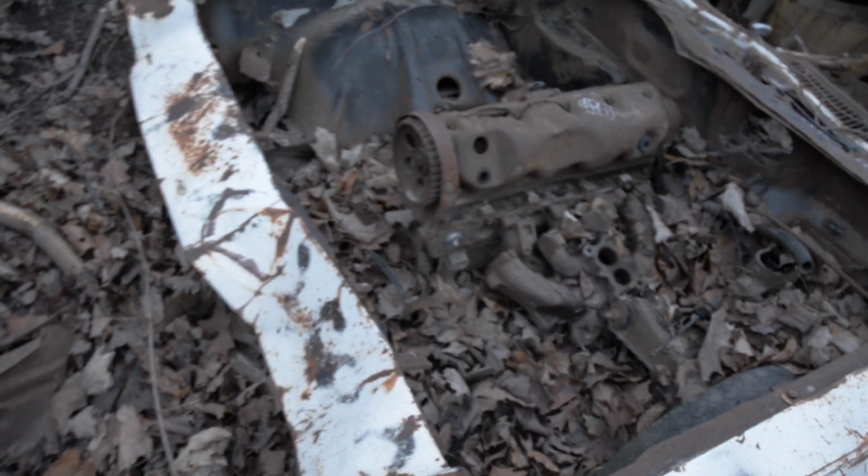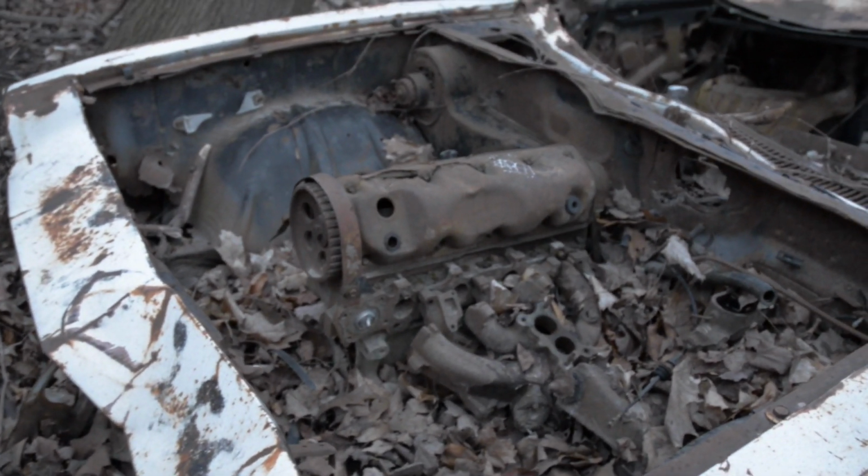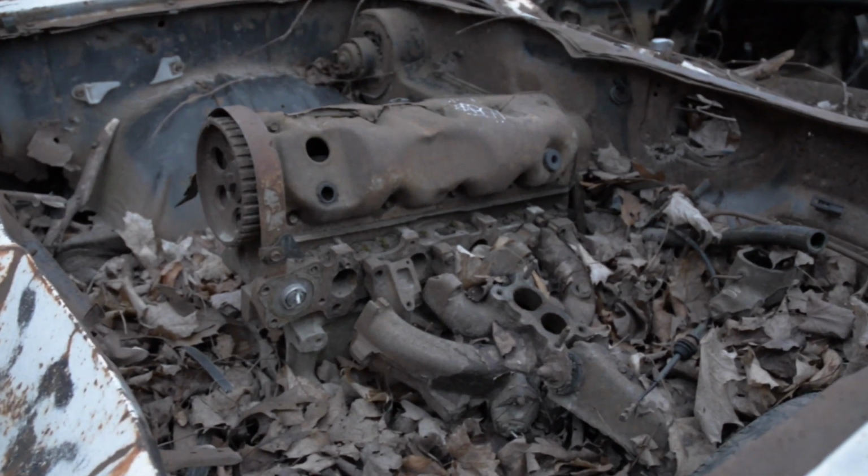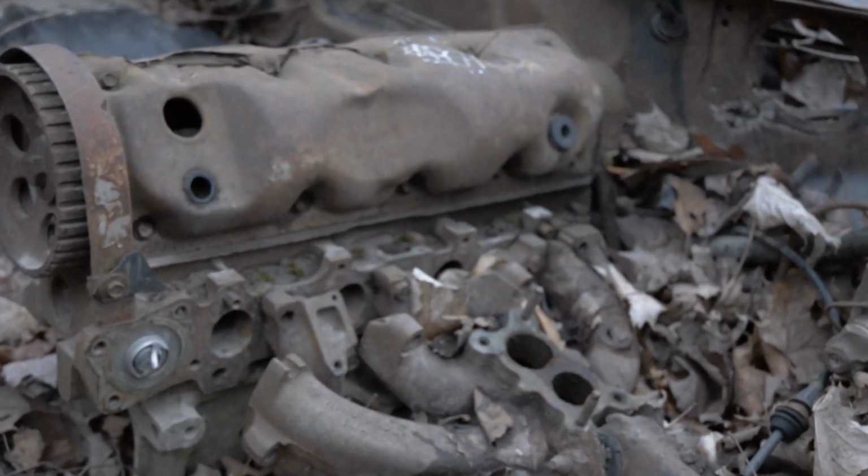For example, this was the brainchild of Ed Cole, and he wanted to have an all-aluminum engine. And he almost got his way. Every single Vega did come with an aluminum block, which was actually a huge accomplishment for the time. I don't think any contemporaries in the segment had an aluminum block. That was very racy stuff.